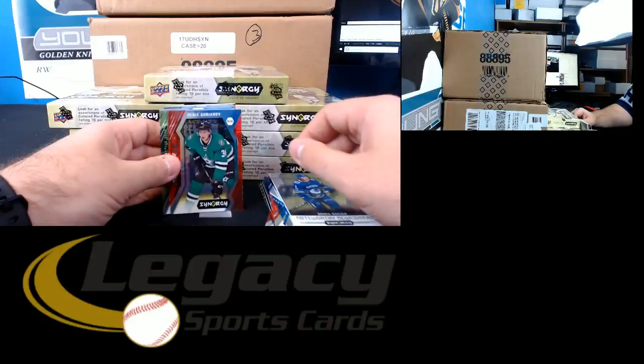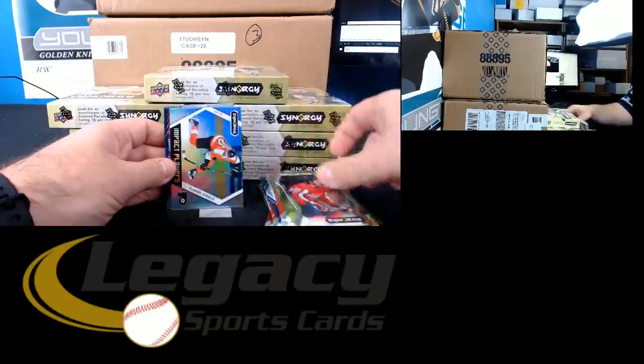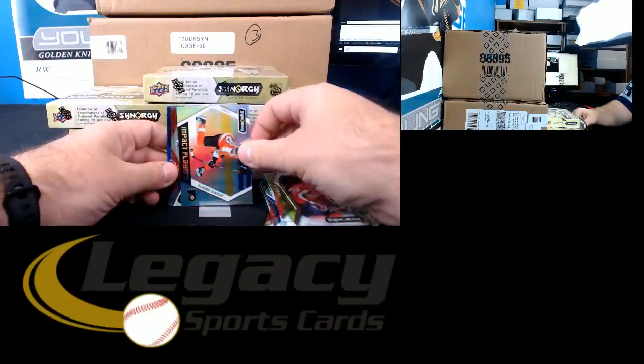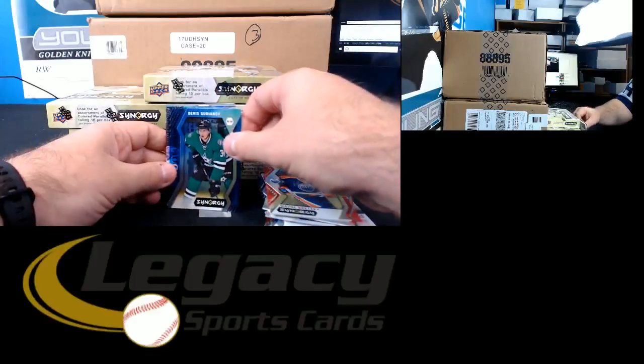Dennis Gurianov, going to the Dallas Stars. Christian Jost, Capitals. Claude Giroux, Flyers. Wayne Gretzky, Oilers. Gurianov again, Stars.